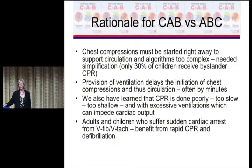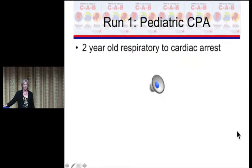Adults and children will suffer VFib arrest. About 9% of children suffer VFib arrest, so it is important still to consider early defibrillation. Let's play our first case.